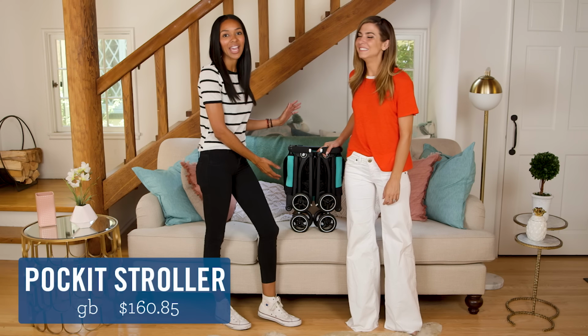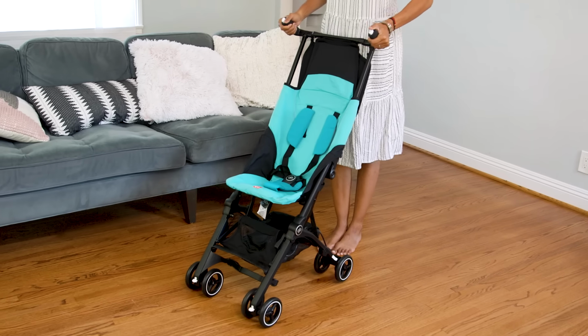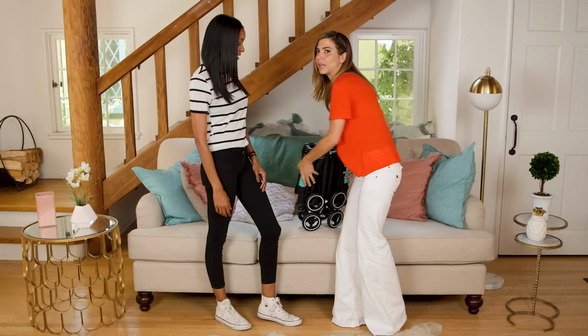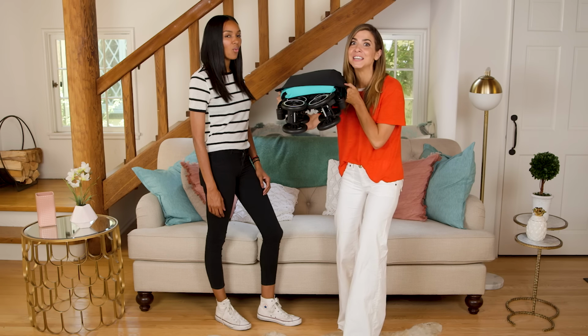So first up, we have the pocket stroller. This is the world's smallest stroller, and it's only under 10 pounds. What's amazing about this thing is that it's not only small enough to be your carry-on on the plane, but this little guy is small enough to be the carry-on that goes under the seat. Wow. Nothing ever fits under the seat.